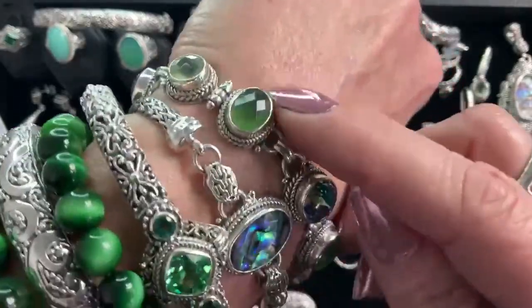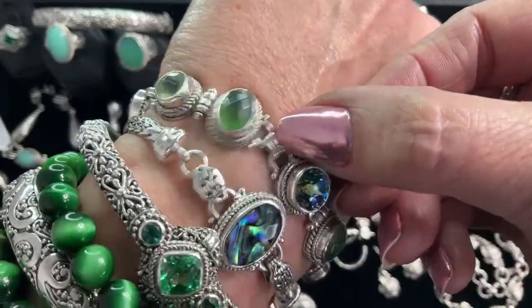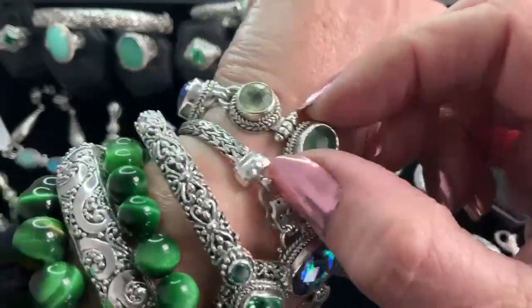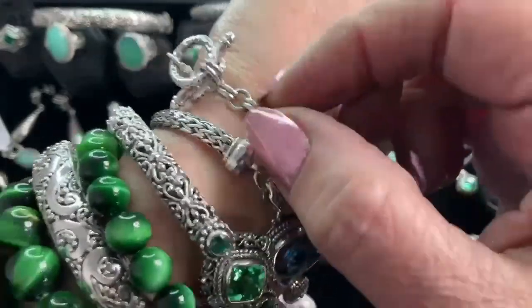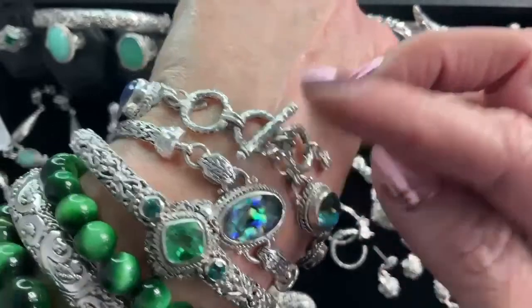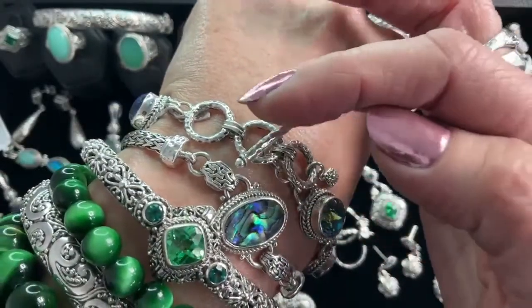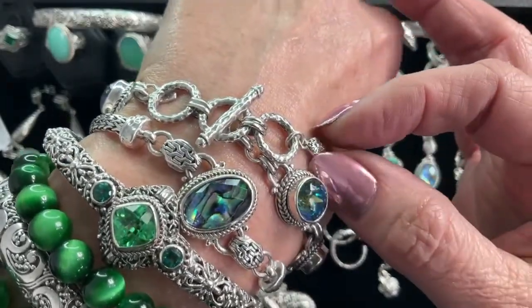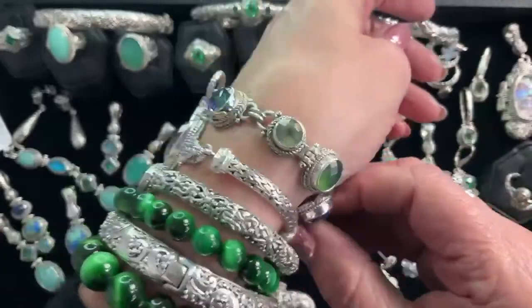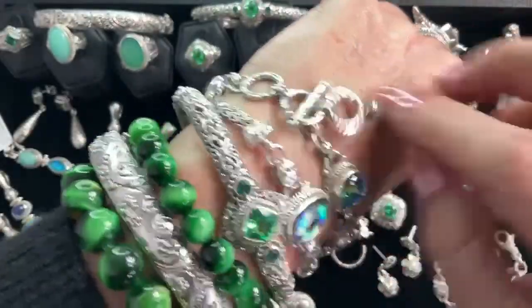Mm-hmm. And then just my artisans, the bezel setting. I always love to do a double jump ring. These are going to be those really quality pieces, the bar hinges, but they're perfectly balanced with a really nice size toggle. So you have that adjustability. Sometimes I wear it a little tighter, sometimes looser, but you will love that option. This will fit a 5.75 to a 7.5, and it's $249.99.